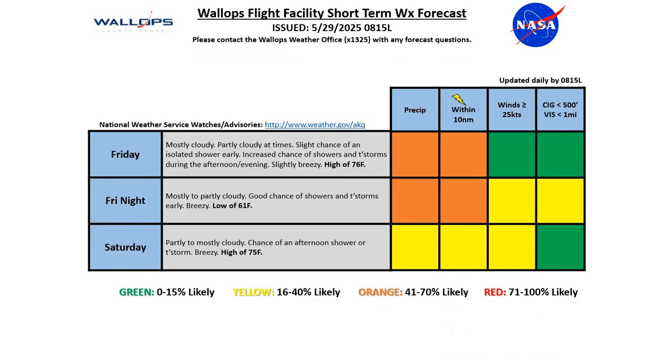Tides are running normal. Friday will start off mostly cloudy, and we'll see some periods of partly cloudiness at times as we move through the day. That slight chance of an isolated shower early on, but the better chance of showers and storms will arrive later in the day, into the afternoon, and even more so into the evening when that boundary starts to push through the area. We'll see some slightly breezy conditions, but expecting those conditions to stay below wind advisory through this time period here. But we do have that orange risk for precip and lightning with that, again, mainly later in the day, and again, could see some stronger storms with the Storm Prediction Center having that marginal risk for severe weather.